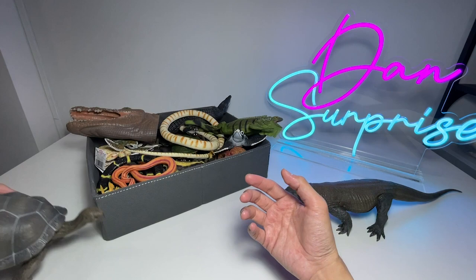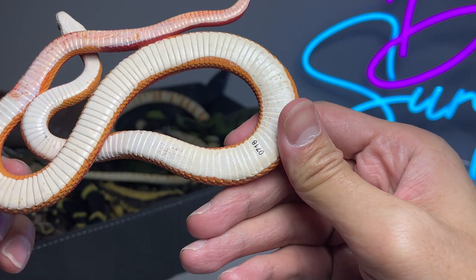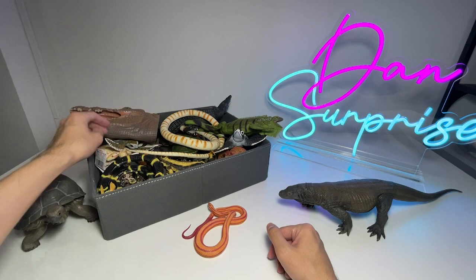Okay, next up, what is this? This is a beautiful snake that we have just added to our collection not too long ago. It's actually a corn snake. I really love the colors of this snake. It looks so beautiful, but I'm not too sure whether this is actually poisonous or not. All right, let's move on.